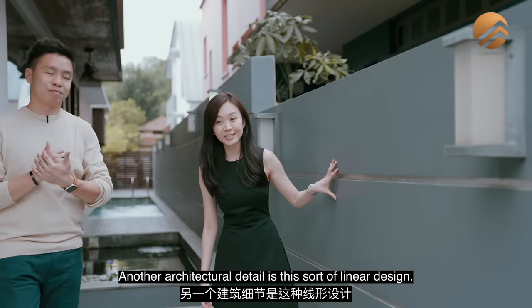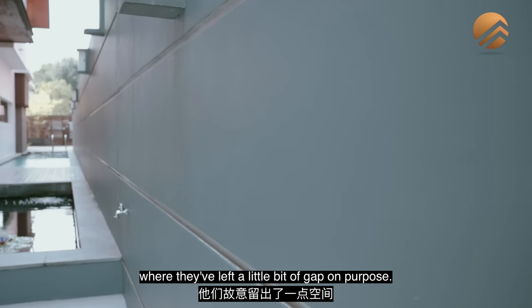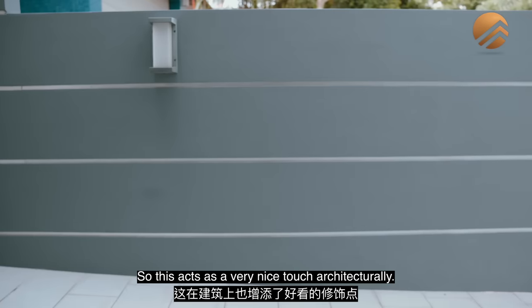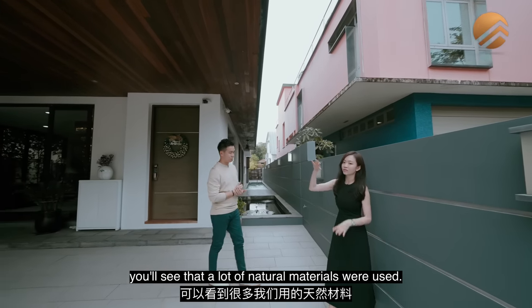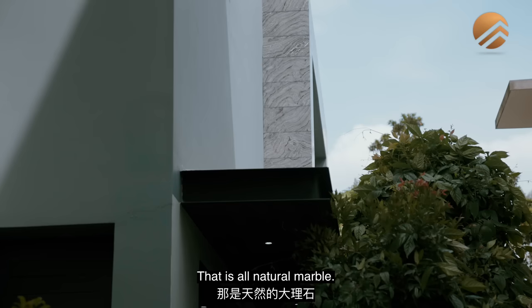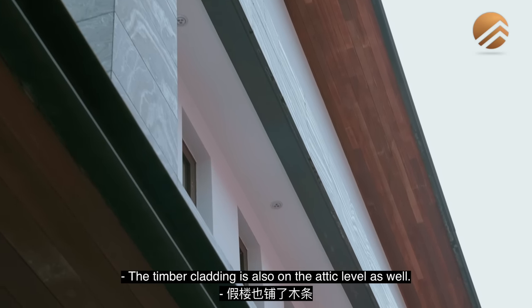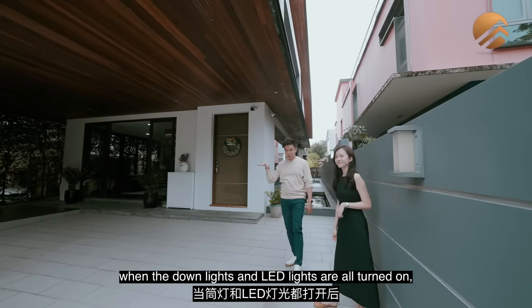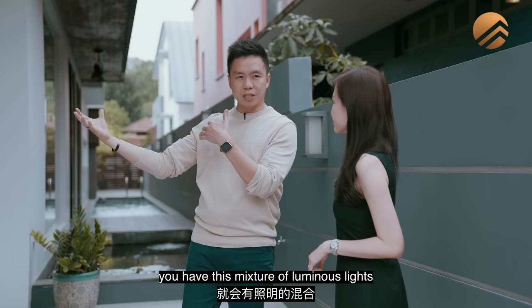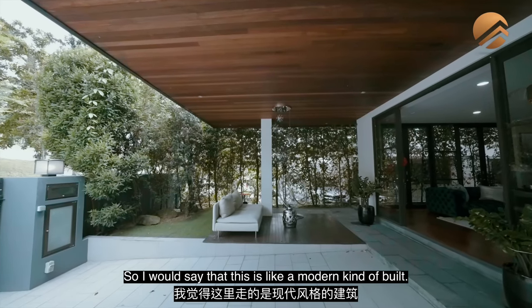Another architectural detail is this linear design where they've left a little bit of gap on purpose. So this adds a very nice touch architecturally. If you look at the facade of the building, you'll see a lot of natural materials were used. That is all natural marble. The timber cladding is also on the attic level as well. In the evening, when the down lights and LED lights are all turned on, you have this mixture of luminous light as well as the beautiful woodwork. So I would say that this is a modern kind of build.